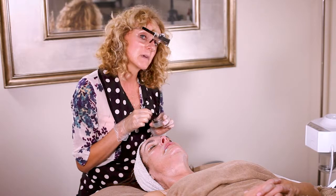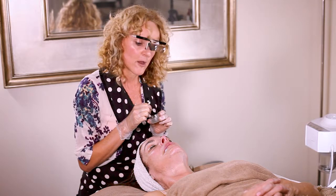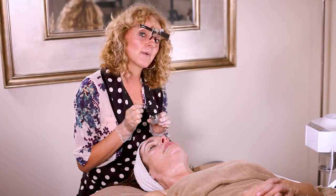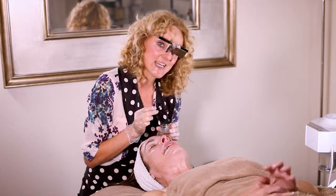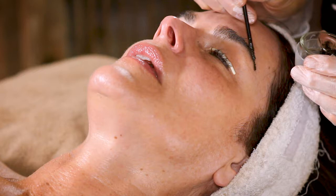Like for me, for example, also another thing is I sleep on my left side. So my left brow wears off more. So when I tint my brow, I leave the tint on longer than on the right side. So it evens out. Interesting. So you can actually even out, you know, the colors of the brow.